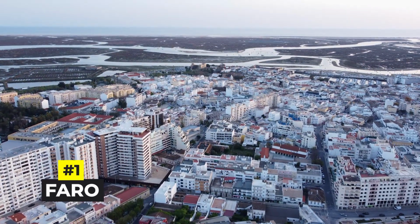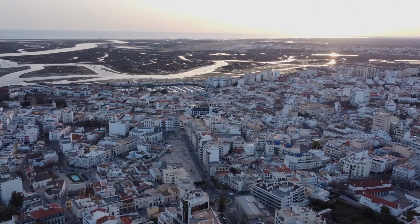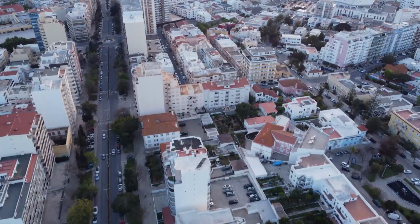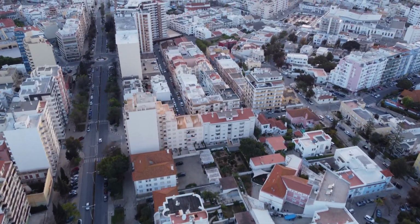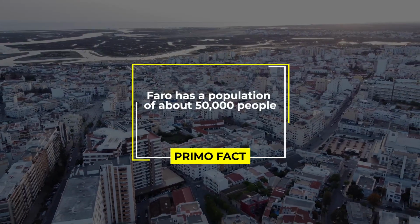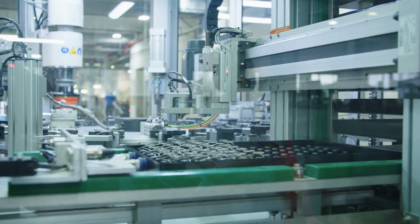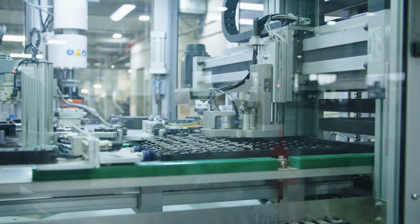Number 1 is Faro. The Algarve's bustling city of Faro, which is the capital, by the way, serves as the entry point for many travelers who are entering southern Portugal. Faro has a population of about 50,000 people and is also a significant center for manufacturing and industry.